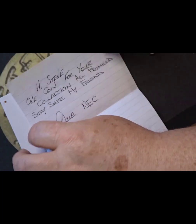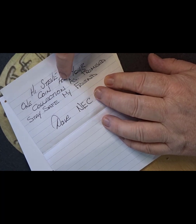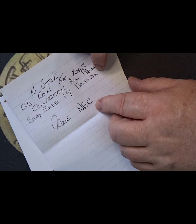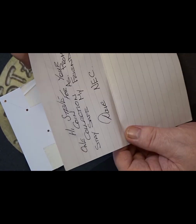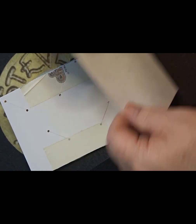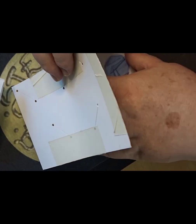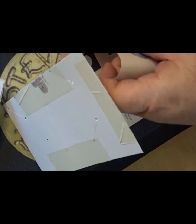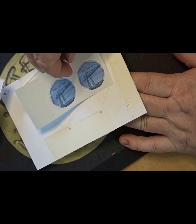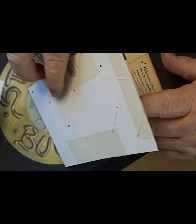And I've had this wonderful letter in return. It says, hi Steve, one coin for your collection as promised. Stay safe, my friend, Dave at NEC. So Dave is from North East Coins. So the coin that he said he was going to get me, oh yes, of course, the obligatory and very needed on my behalf stickers, and this is what Dave got me.